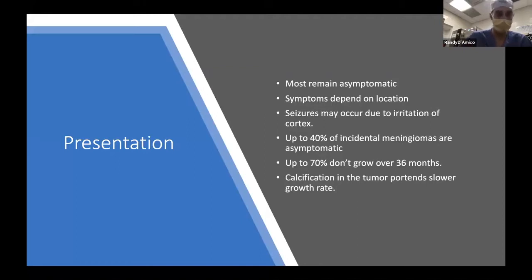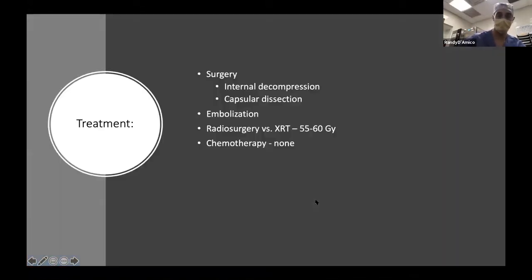And if it's not growing, we're just going to continue to watch it because there's no urgency, right? Up to 30% are not going to grow in 3 years. So the wrong answer is to operate on every single one of these things. You want to really watch. You want to make sure that it's something nefarious that it's indicating. All right. Up to 70% don't grow at all over 3 years. That's a huge number, right? So again, watch. And then calcification we talked about, slower growth rate, right?